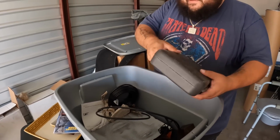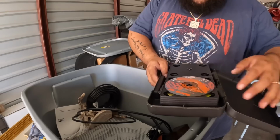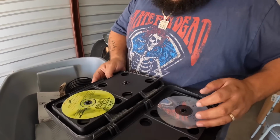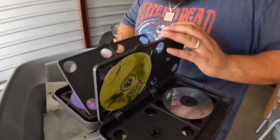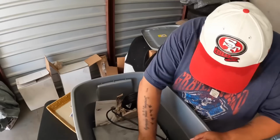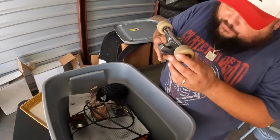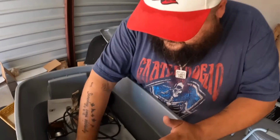CD case? Shaver? CD case. Gangsta Dre? These are hip hop. Outkast, Aaliyah, Notorious B.I.G. Okay, those are pretty good CDs. What's in the Jordan box? What is this? Some trucks. These can be expensive trucks. They are Venture. I don't know.